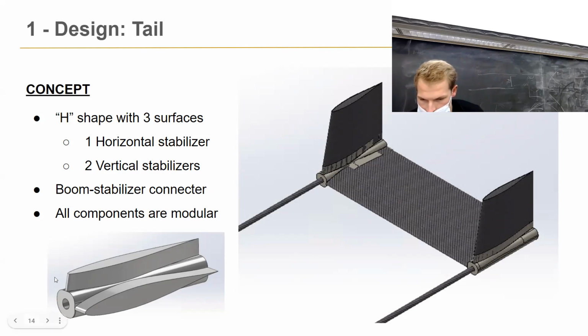I don't know if you can see that or not, but in the bottom left corner, that shows a 3D printed part that wraps around our 2 extending tail booms. We're gonna secure it via epoxy. So we should have a really rigid, strong connection between our tail booms and our actual control surfaces.